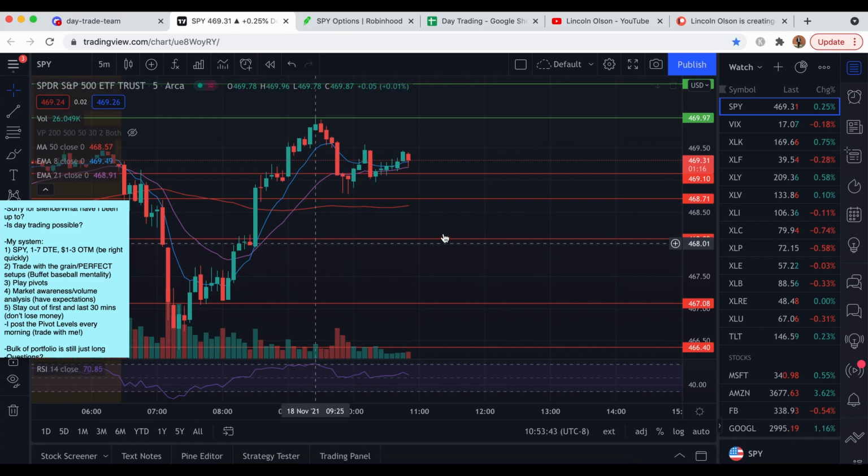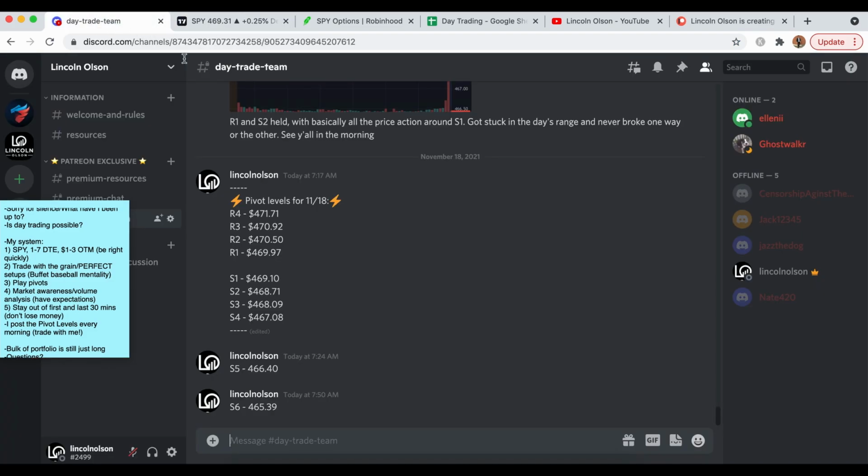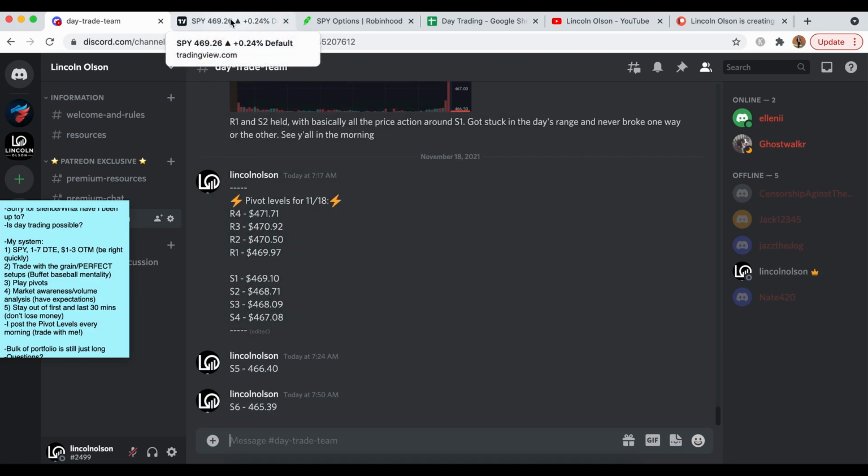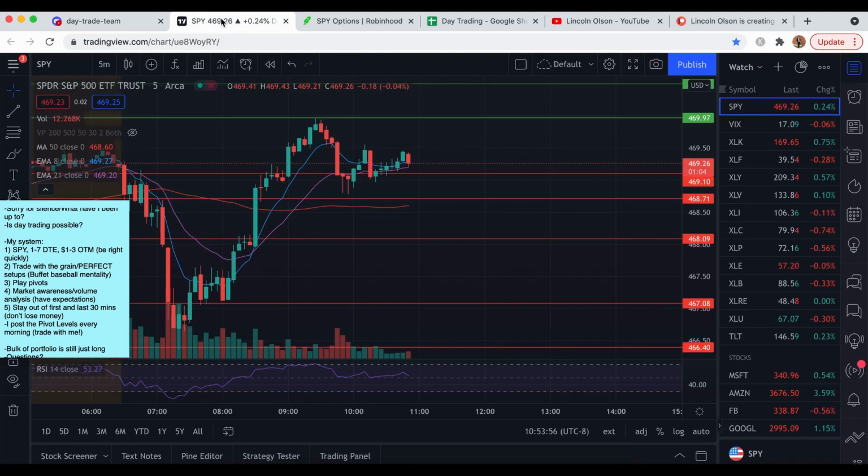Okay, number 3, I'm playing pivots. Every single morning I'm posting pivot levels. These are support and resistance levels, using volume, gamma analysis, stuff like that. I post those every single morning. I draw them in when the morning starts, and I'm playing these levels.